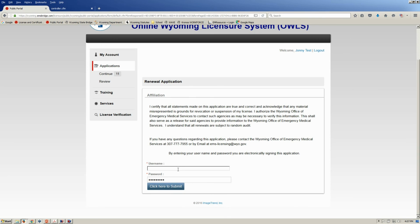us over to this last page, and on this page is where you'll go in. You'll type in your username, you'll type in your password, and then click here to submit. The affirmation statement, you're telling us that everything that you put in here is true and accurate, and you give us permission to verify any information as necessary, and also reminds you that all renewals are subject to random audit. So again, we audit approximately 10% of the applications that come in for renewal each year, and that's what we're going to be looking at there.